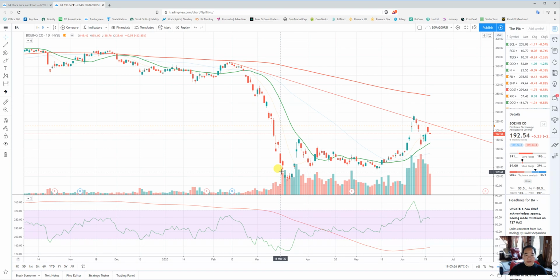And if you know me, my strategy is always that when the candles are too far from its moving averages, it's going to snap back. And so it did exactly just that. Boeing did exactly just that. From here, boom, back to the moving average here. And then obviously the 20 provided some resistance, came crashing back.